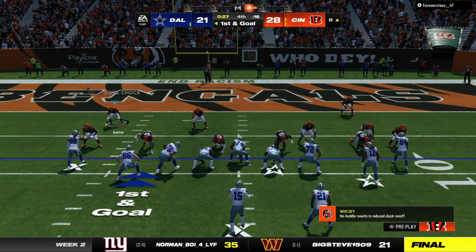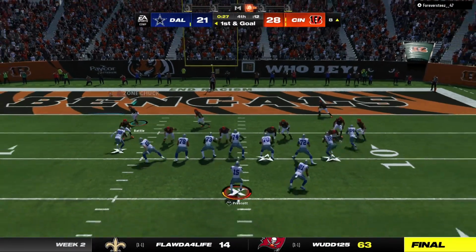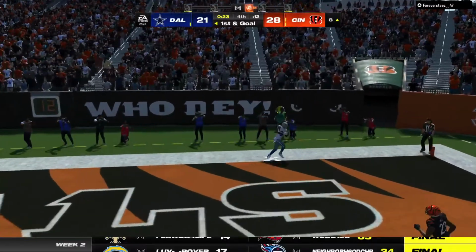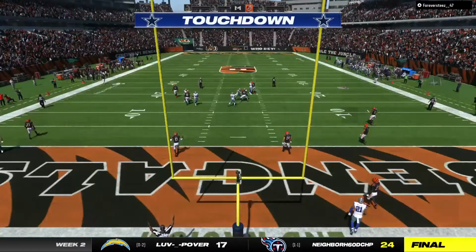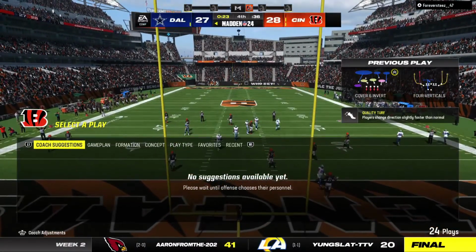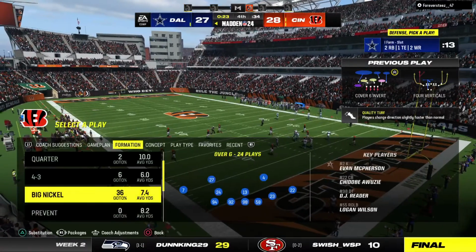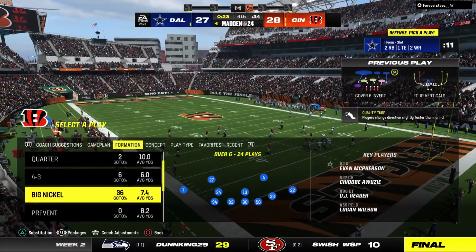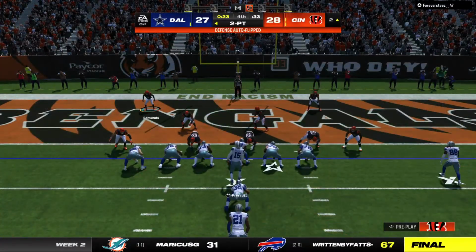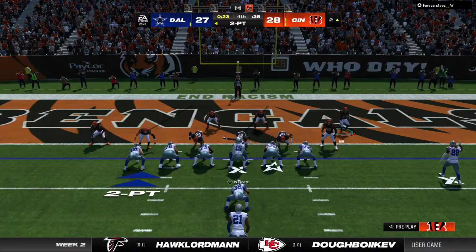Here we go, 46, 46. Now Dak. And it's caught. It's a touchdown. So they rally here in the final minute, and they're an extra point away from tying this game. And now they're going to go for two and a possible win as this crowd rises to make things difficult.